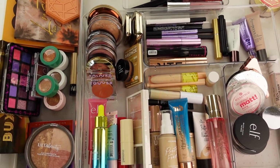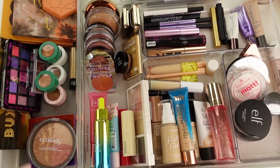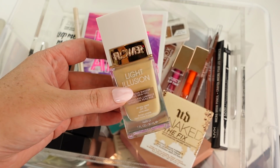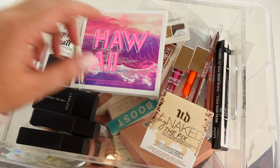I have a bin with products that I recently purchased or received as PR, so I'm going to choose some of those and put them in the second drawer. Okay, starting with this tray, I purchased the Flower Beauty Light Illusion Foundation again recently. It's been a little while since I've had this in my collection. I think I'll actually wait on this one just because it's still pretty warm, and this is probably something I'll end up reaching for more once the weather changes, so I might wait on that one.